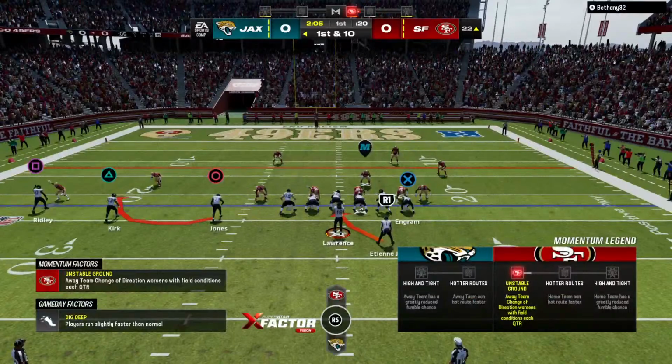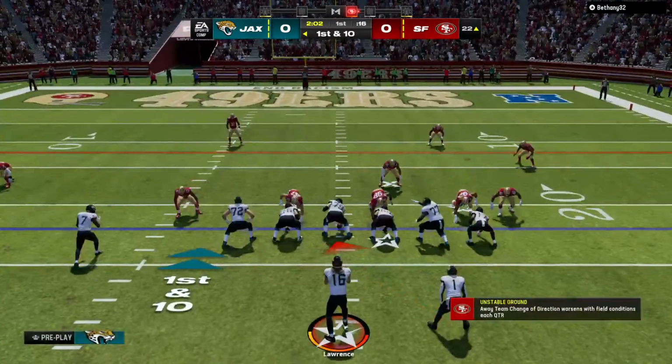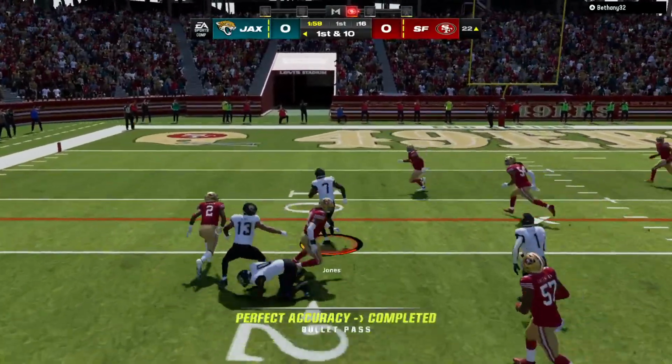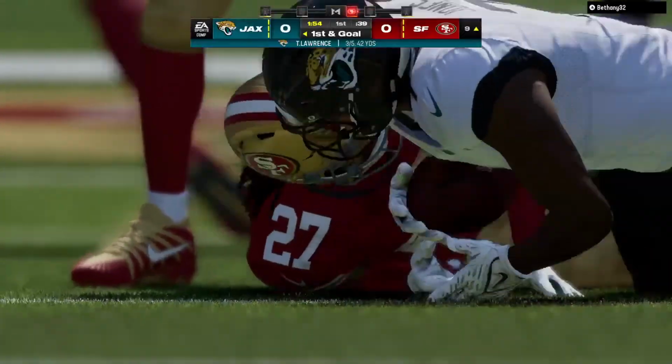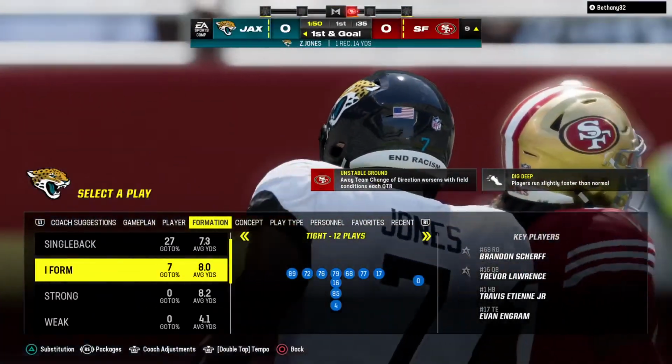So after the conversion on 4th, here's 1st and 10 just outside of the red zone. This thrown quickly out to Jones. And he gets it inside the 10 to the 9. Sets him up nicely. 1st and goal. It was a pickup of 14.